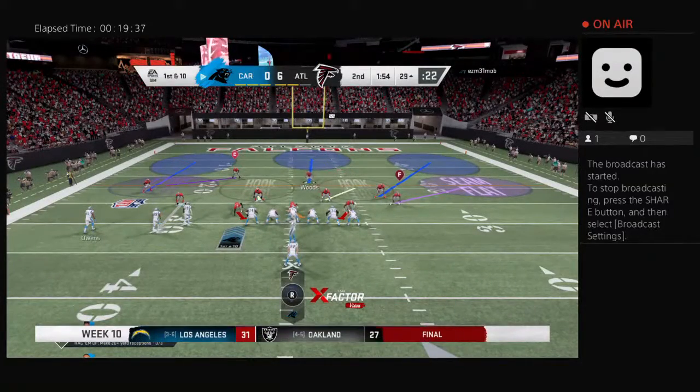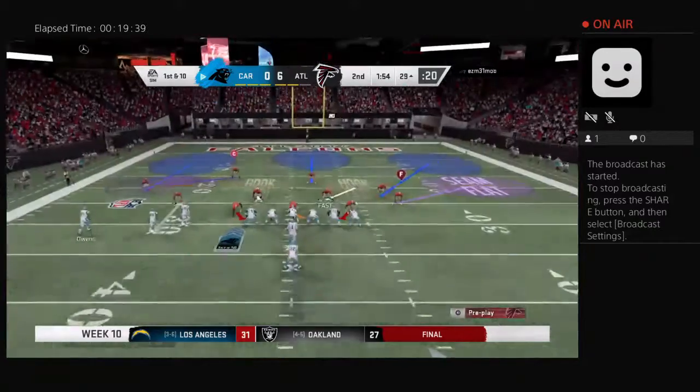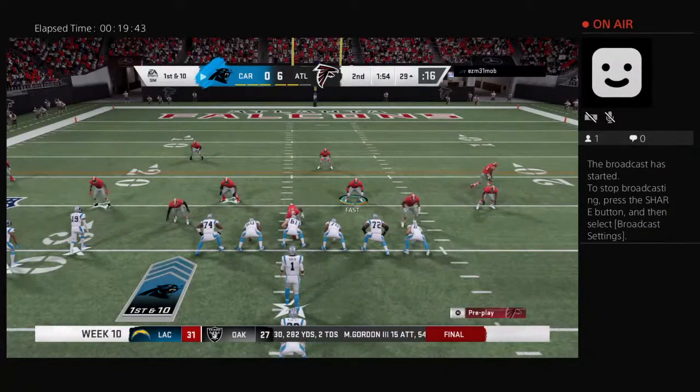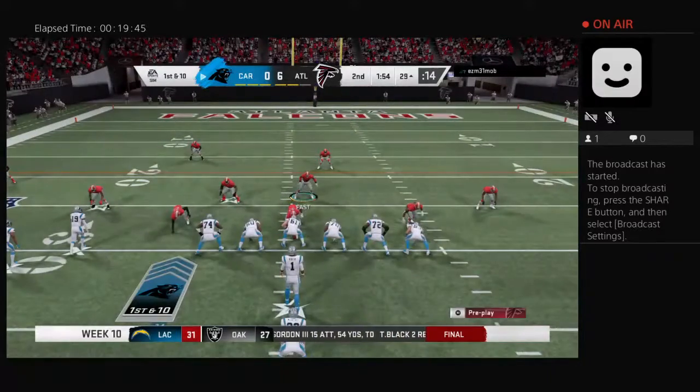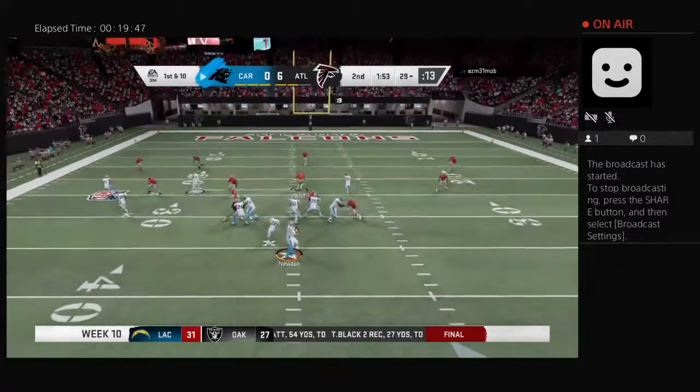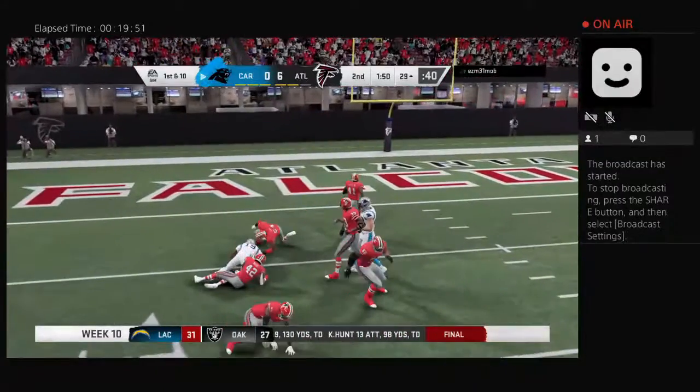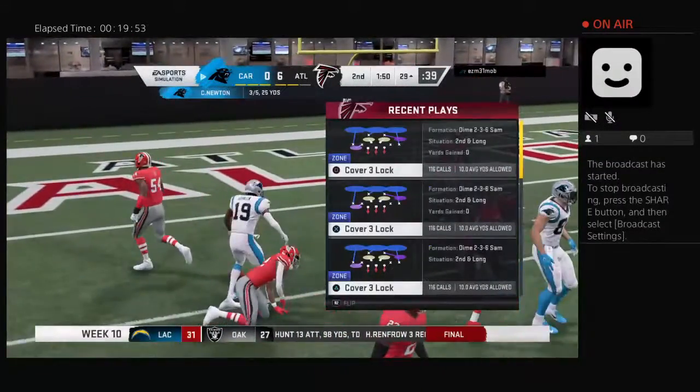Watch the pass. Hey, Mike 52. Gun. Mike 52. All right. Here we go. A shotgun snap for Newton. And that's going to be incomplete. Too tough to hold on to that one.